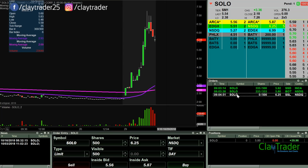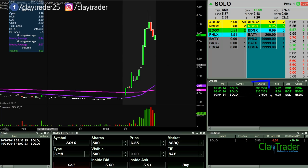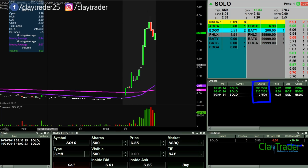Looking at SOLO right now, the market doesn't open for about 25 minutes, but as you see here on the chart, quite the movement. I actually already traded it once, a partial fill. If you look over here on my screen, I wanted 500, but it only gave me 333 on the short side. So I just covered those since it was only partial.